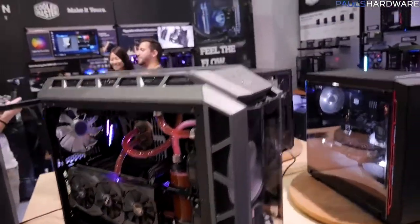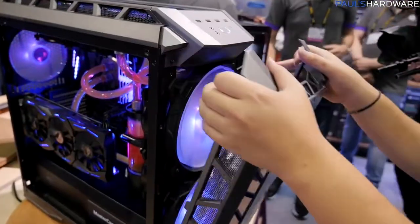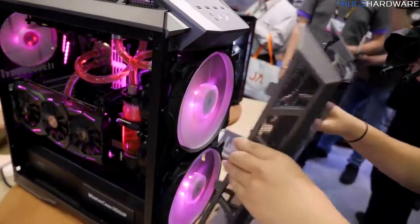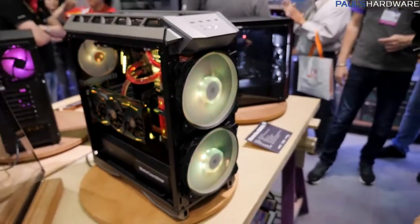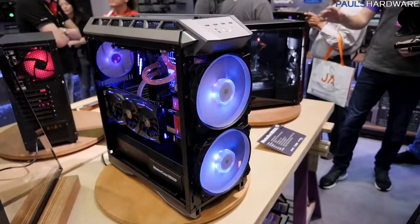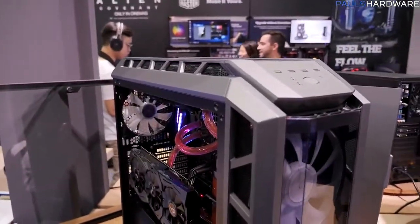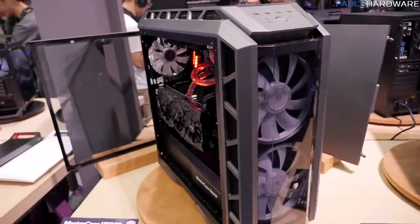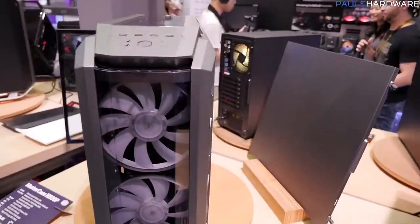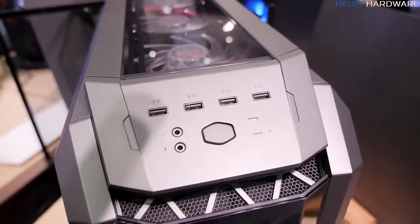And then moving over to the front, although the system did just turn off, you have 200mm fans. Two 200mm RGB fans, which is pretty impressive. These are the first 200mm RGB fans, we are told, from Cooler Master. And then on top, you also have three 120s. So I'm imagining you can set up some crazy radiator configurations with this case. Up on the front, you got your USB 3.0, USB 2.0.